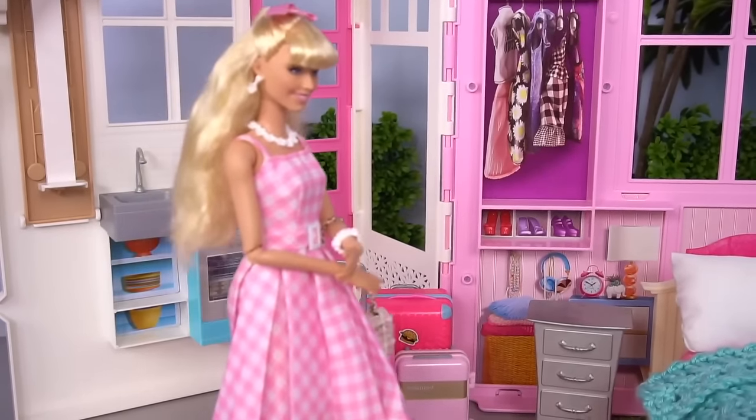Who could it be? Hey Barbie, I'm ready for the pool party. Oh, hi Ken. But the party's not till tomorrow. Cool, see you tomorrow. Bye! Let's get to work!